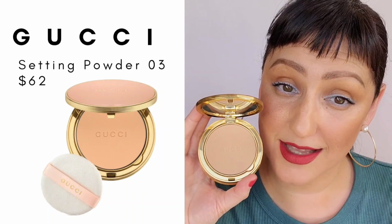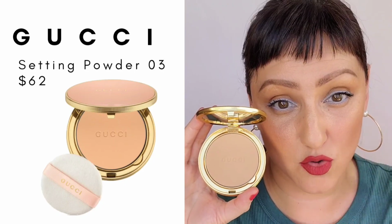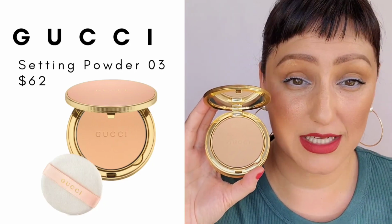And if you have aging dry skin, what's great about this powder is that instead of grabbing on like powders normally do, it just kind of softly rolls onto the skin and doesn't sit into any areas that you don't want to bring attention to.